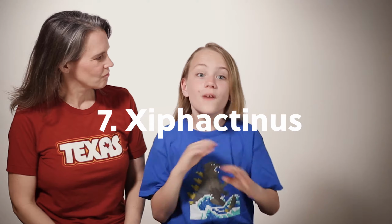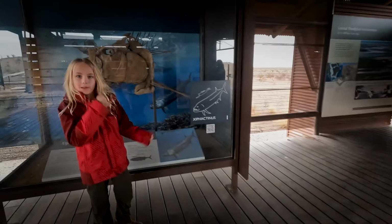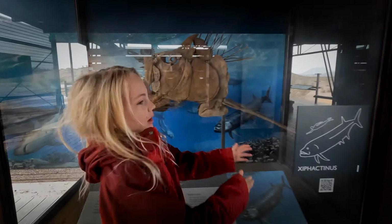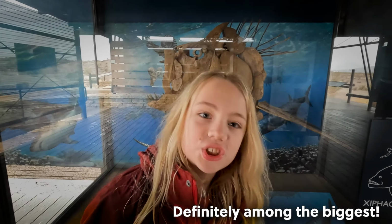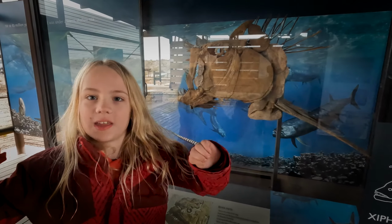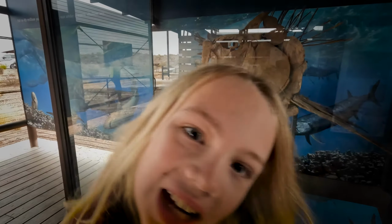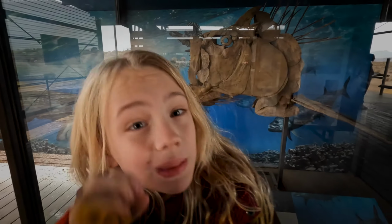First on our list is Xiphactinus. And oh boy, this is a spooky fish. This is Xiphactinus, the biggest carnivorous fish ever discovered. Very scary, very hungry. He usually ate turtles and ammonites, maybe sometimes small sharks. He's unlike any fish you'll find in modern day oceans.